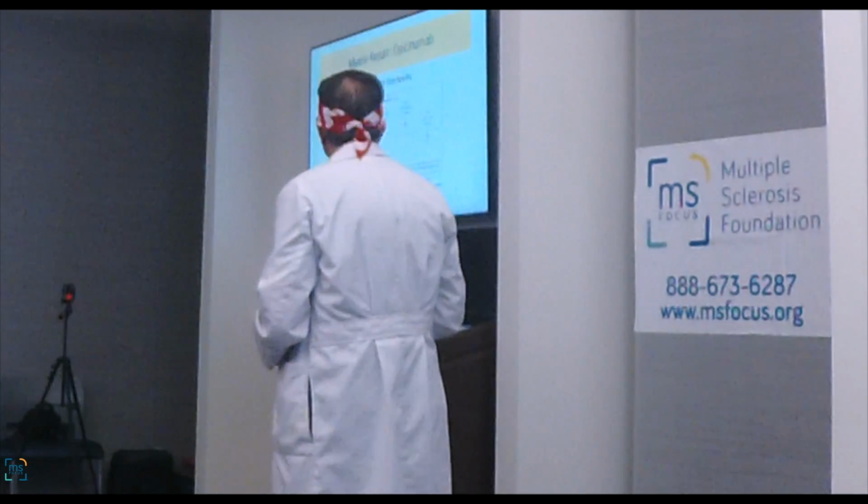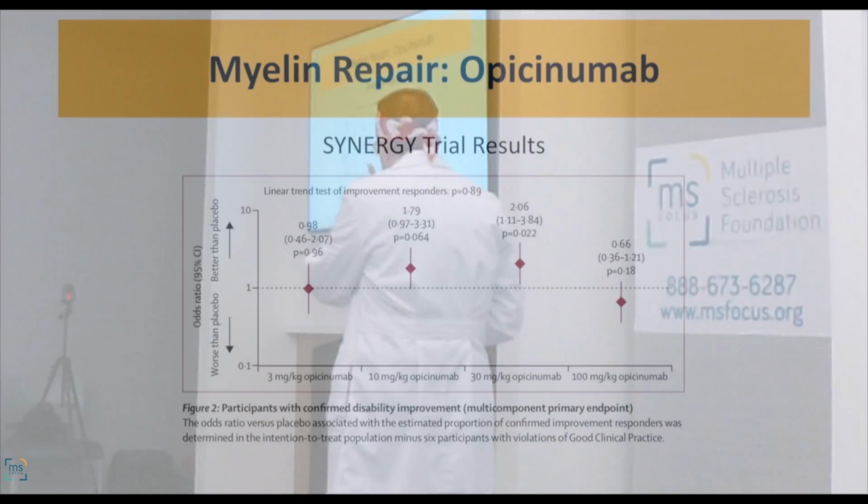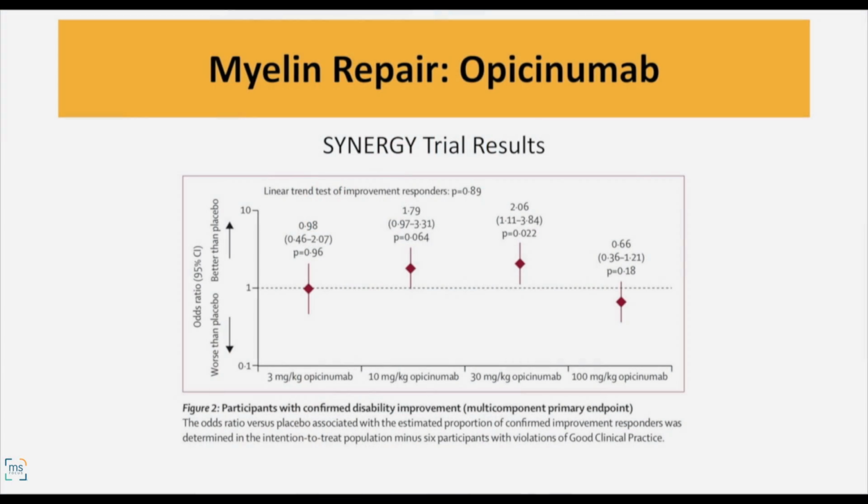And here's the outcome chart. What we see here is on the bottom, we see 4 different doses ranging all the way from 3 milligrams per kilogram up to 100 milligrams per kilogram. And on the top of this dotted line is patients that improved, and below are those that were worse than placebo. And the red dot is kind of the average. And when we look at the bars above and below, that's sort of statistical significance.